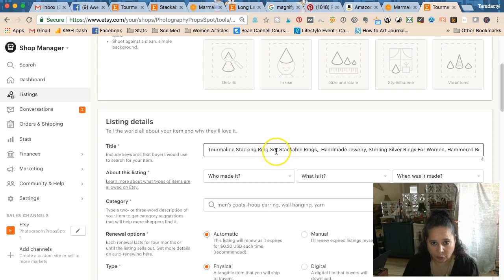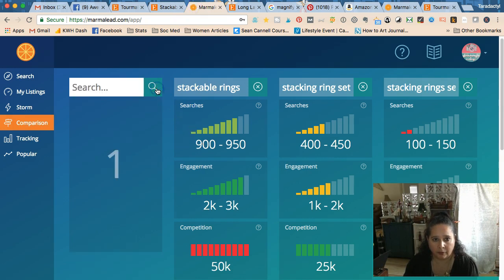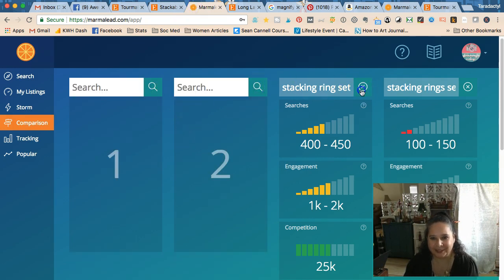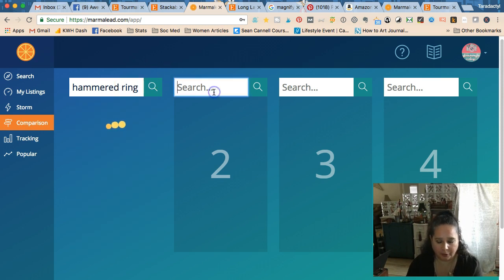And then just move our comma over to make it stackable rings, right? And I would actually go through. Okay, so let's look up hammered. I always think of being a little toasted with a cocktail. So hammered ring. Hammered jewelry. Hammered silver? Hammered silver.